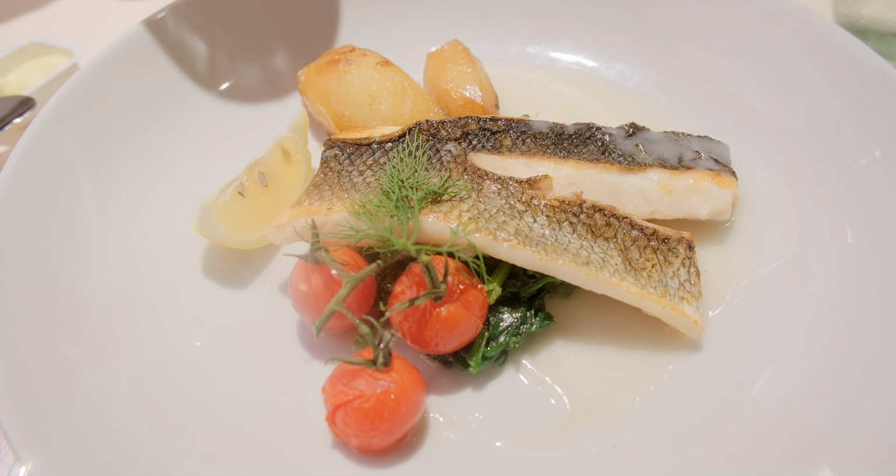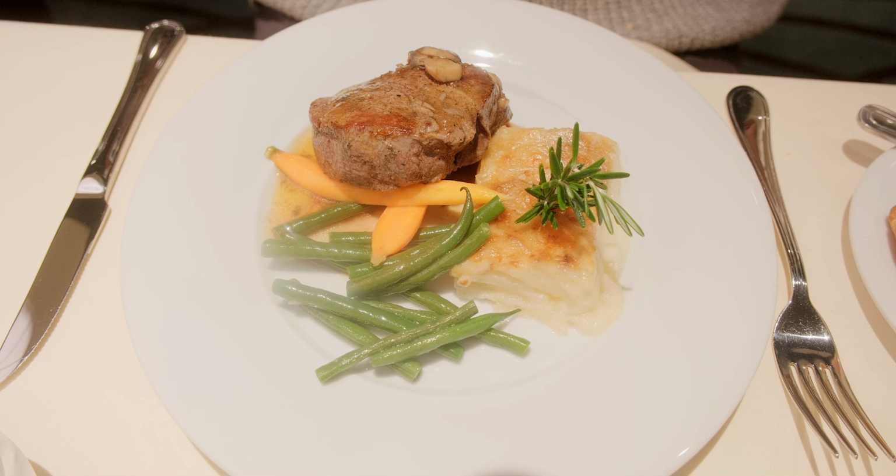All right, number 4. Here's a little secret about the main dining room menu. There's always something that will tickle your taste buds. Every night, there's a new menu with different dishes, so you'll get to try something new every day.